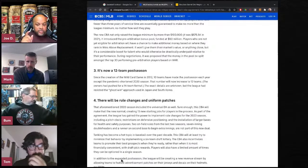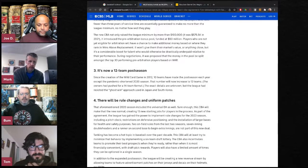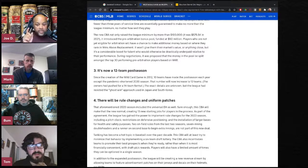The rule changes and uniform patches. There's always that one team that gets in that didn't. So look, you've got a pitch clock, right? They've been talking about this clock. Now there will be, which they've been talking about, not as hard on the pitchers, but worse on the hitters. Also restrictions on defensive positioning. That's been a big thing. Is that the shift? So there's going to be restrictions on that.